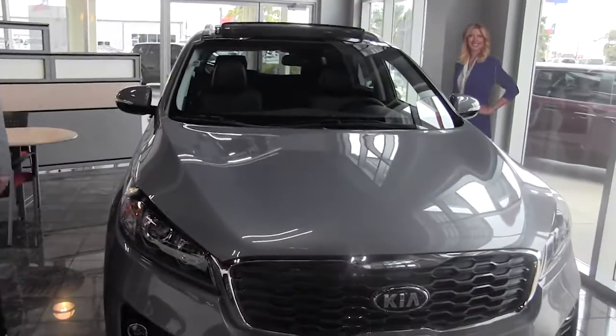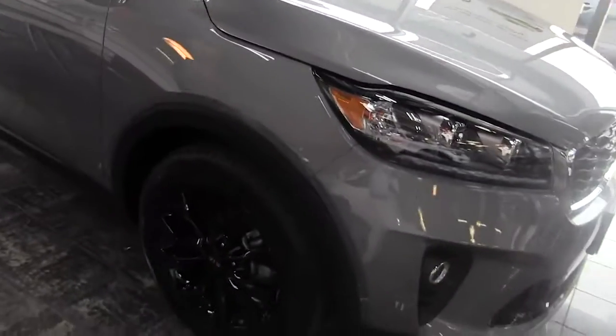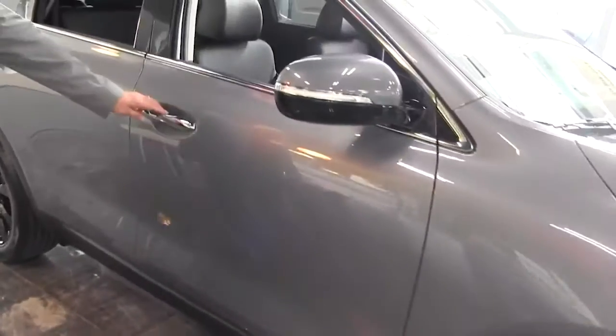I wanted to show you the 2020 Kia Sorento. This is an EX trim level, wrapped in the everlasting silver with the 19-inch rims. They are painted in the black. This is a keyless entry, keyless start. It's going to be a V6 on this car. Open the door and show you.